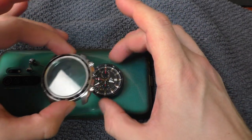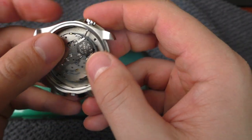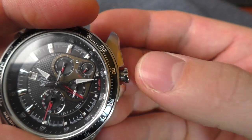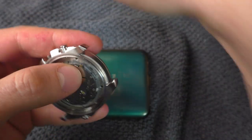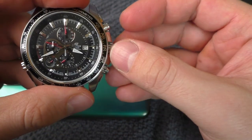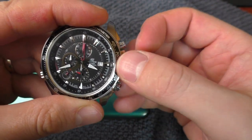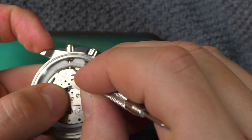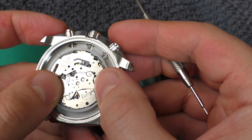Okay, I cleaned it up. Now let's put it back together. Okay. And does it work? Yes. So let's look at the alarm function. Now it's on. Now it's off. On, off. Clicky and nice. Okay. Now another crown. Let's see if it works. Yes, this is the alarm function, this is the date function, and this is the time function. Okay, the crown works just fine. Okay, both of them are in.